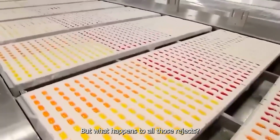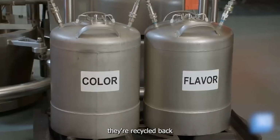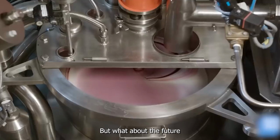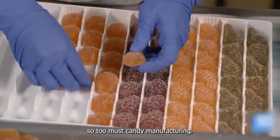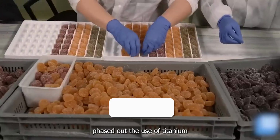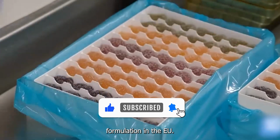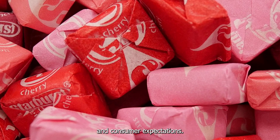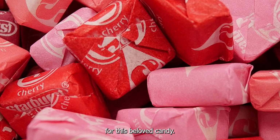But what happens to all those rejects? While Starburst keeps that information close to the vest, it's likely they're recycled back into the production process or repurposed in some way. But what about the future of Starburst production? As food safety regulations evolve, so too must candy manufacturing. For example, the European Union recently phased out the use of titanium dioxide in food products, affecting Starburst's formulation in the EU. This shows how even a simple fruit chew must adapt to changing health standards and consumer expectations. Let's wrap things up with a look at what innovations might be on the horizon for this beloved candy.